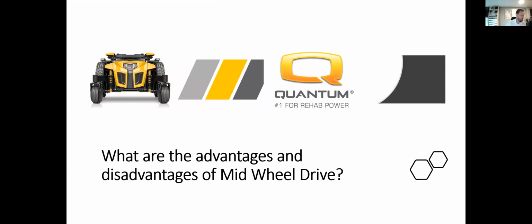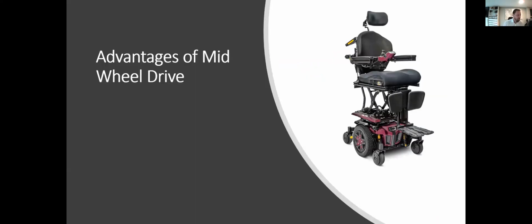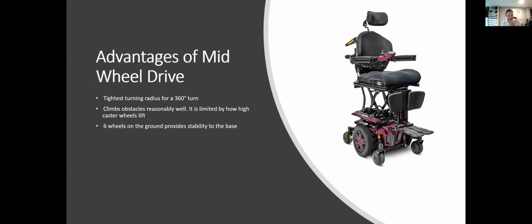All right, so what are the advantages of mid-wheel drive? Remember back to the turning circles that we talked about at the beginning of the presentation? I'm sure you do. Mid-wheel drives have the tightest turning radius, leading them to be some of the best indoor driving chairs. I'm sure this is something you have all heard many, many times. They tend to climb reasonably well. They always have 6 wheels on the ground. So that 6-wheel configuration allows these bases to be very, very stable. They tend to always have good traction, not great, but good traction on most surfaces.